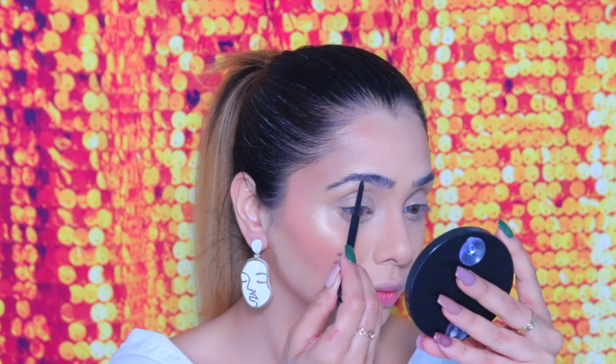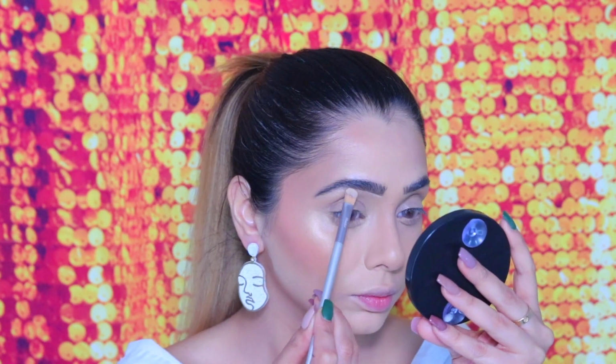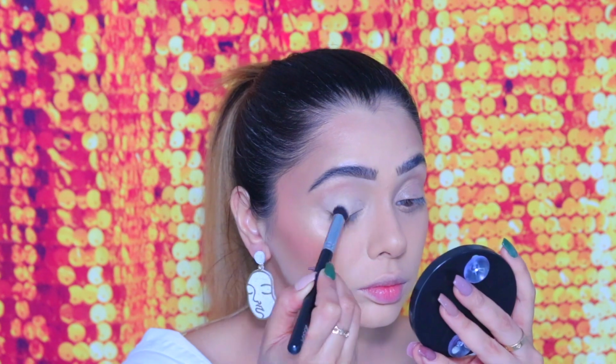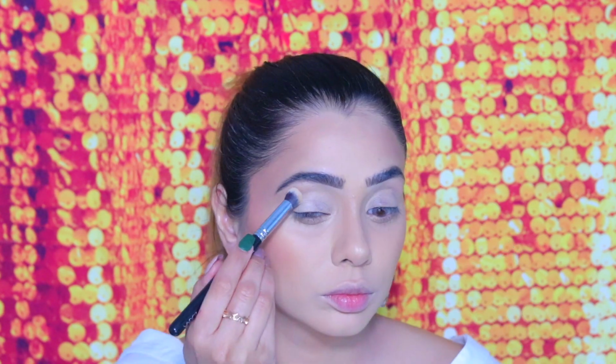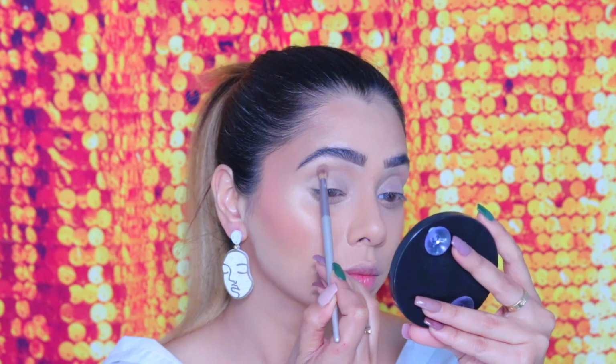For my brows, I'm using my e.l.f. Cosmetic brow pencil in shade dark brown. I like using this. It's a very good pencil, especially from drugstore. You really don't need to spend a lot of money on brow products. You can find really good ones from drugstore which are much more cost friendly.